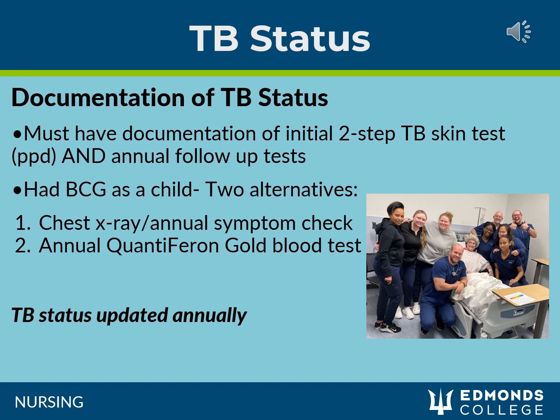You must have documentation that you do not have TB. This is most often done with a skin test, also called a PPD. You must have documentation of your initial 2-step PPD and then documentation of your annual follow-up tests. If you don't have this, you will need a 2-step test to begin with. This takes 2 to 3 weeks to complete.